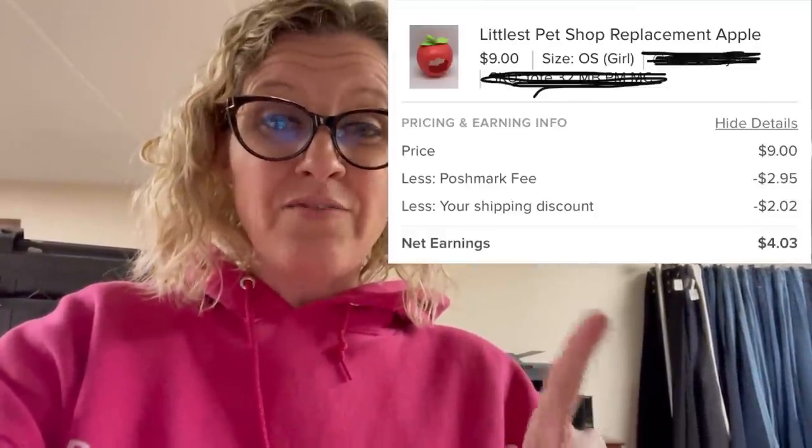So they took the $2.95 and then I sent discounted shipping. I sent an offer and they accepted my offer. So that was another $2.02. So my net earnings on this was a whopping $4.03. But that's okay because I got this out of a thrift store mystery toy box and I probably have pennies in it. So a sale is a sale, right? And this sold on Poshmark. All right, so let's go grab it.